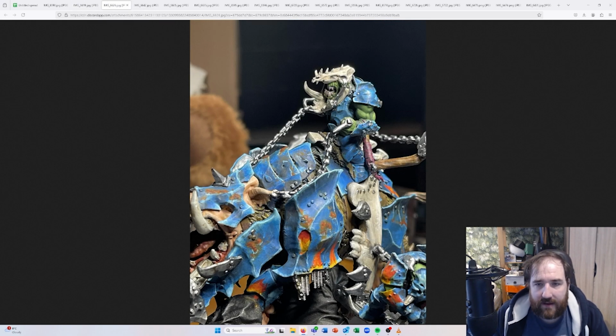So that was where the model ended up, and I'm happy with his teeth, even though there's a bit of white missing, but anyway, that's fine, and the bone and everything. So I'm quite happy with how that model ended up.